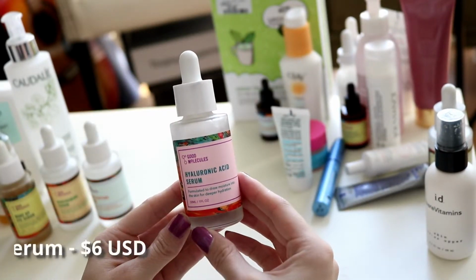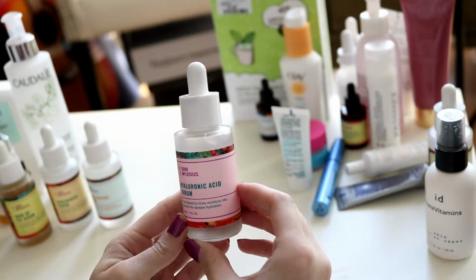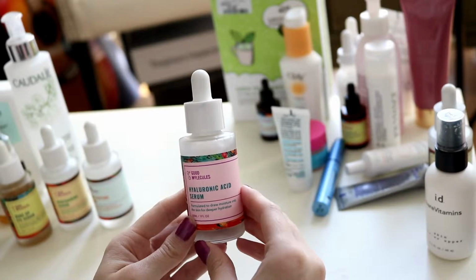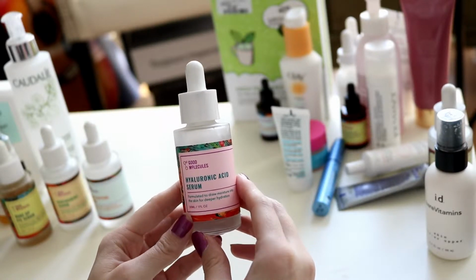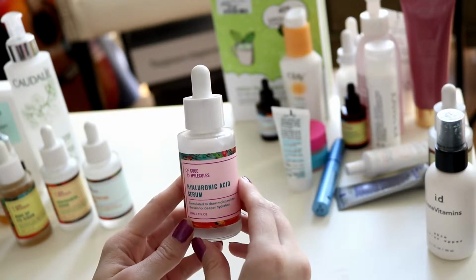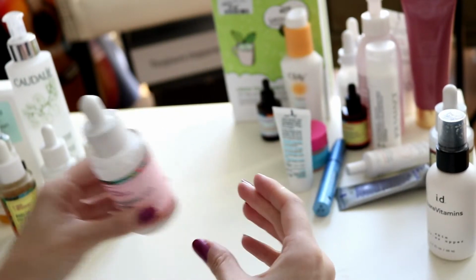So in the morning, I'm also going to use the Good Molecules Hyaluronic Acid Serum. As I've mentioned, I've used The Ordinary hyaluronic acid serum and I really liked it. So I'm curious to see if I like this product or not. I have used it a couple times and so far so good. The texture is pretty nice. It seems fairly consistent with The Ordinary one.